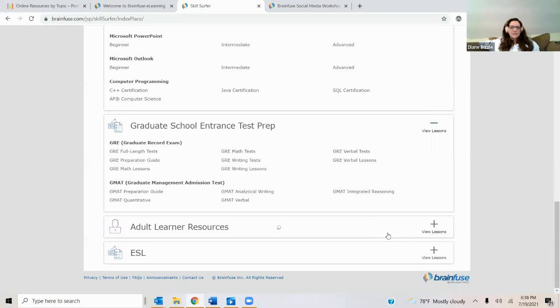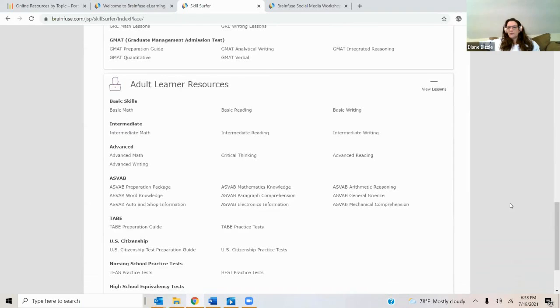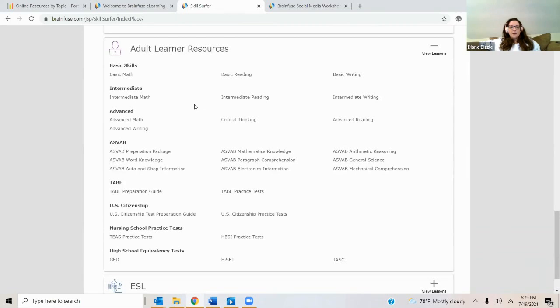Adult learner resources. This area is really fantastic if you are wanting to brush up on different skills, like perhaps you haven't really had to do much writing in recent years. These different lessons here really help refresh those skills. And then we also have some repetitions of standardized tests that we've already talked about.